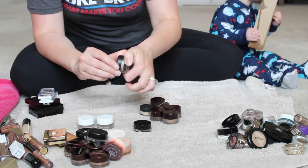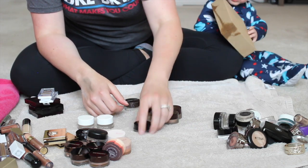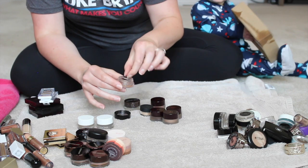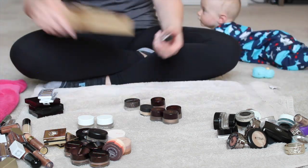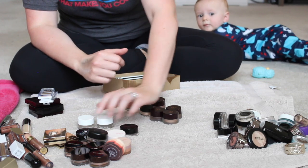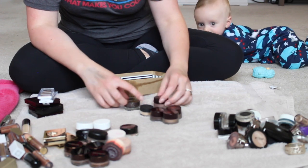I got rid of a lot of these in my last declutter, so just getting rid of the last bits now. This Giorgio Armani I really, really like a lot. You can tell I've used it quite a bit. So I am going to go ahead and keep this one for now. I can see myself decluttering this in the future because it is so messy, but I do really like it.